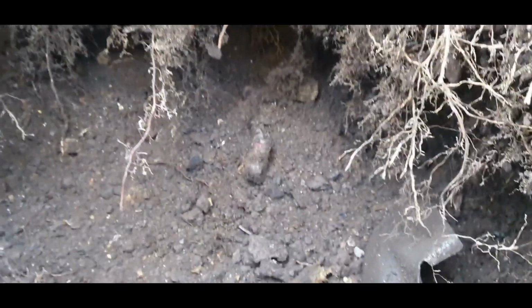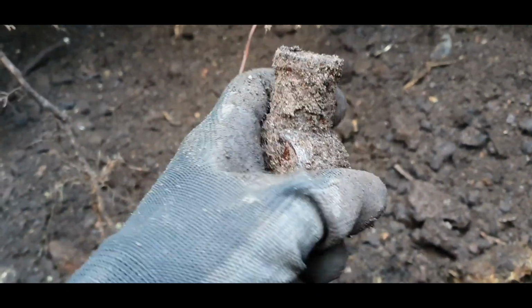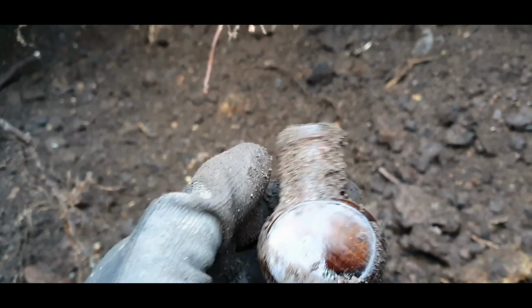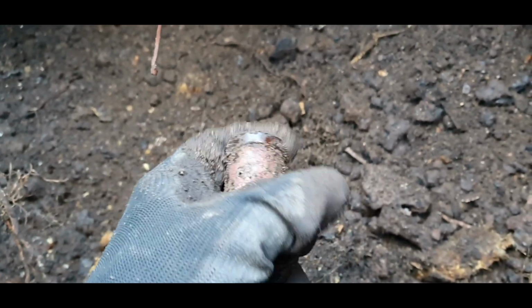Right, first Bovril of the day has just popped out. These tend to just survive everything, especially these little ones. This is a 1 ounce Bovril. Nice old one, tall neck.